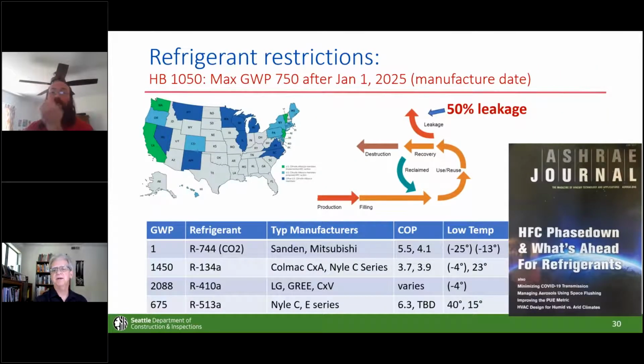Refrigerant, I had to put that magazine cover on the corner there because that just came in my mail yesterday. But you can see that this is an issue that is on everybody's mind now in the profession.